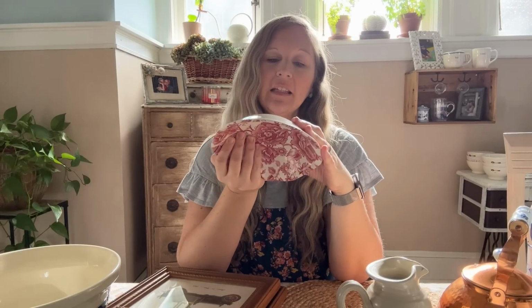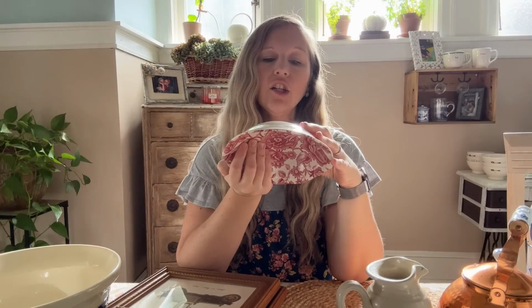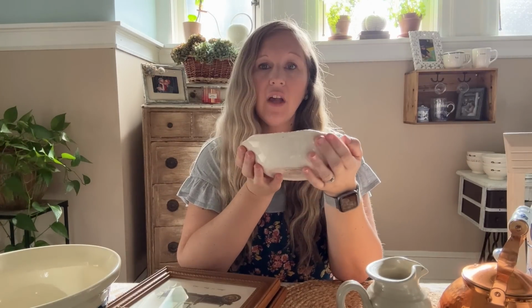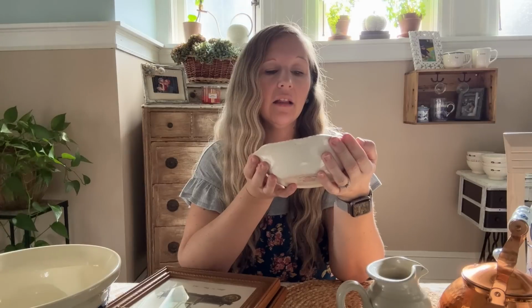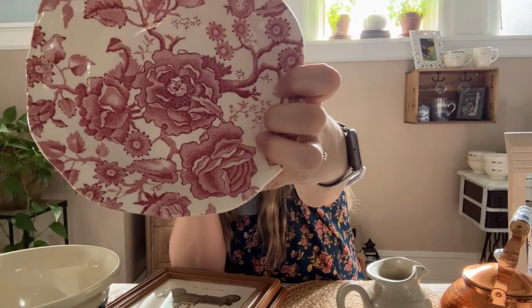Okay, so the next piece that I got is this ironstone. This is English Chippendale. So it's still that English cottagey feel, which I love, but I thought the print was so pretty. Now it is floral, but I thought with the coloring and whatnot, it would actually be a really fun serving dish of some kind for Christmas time.